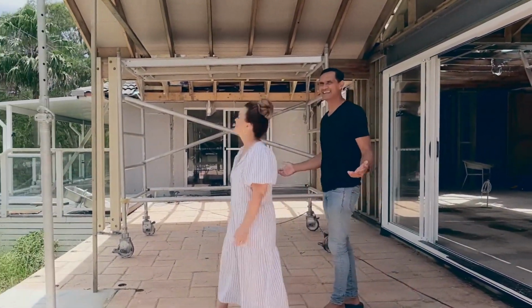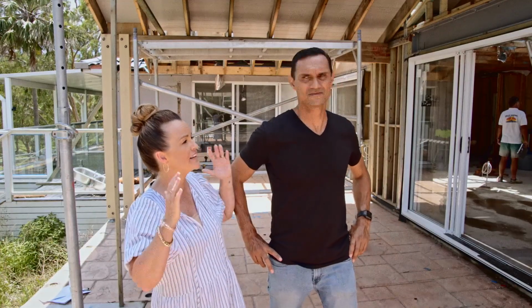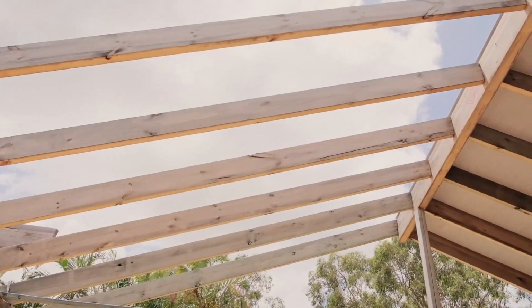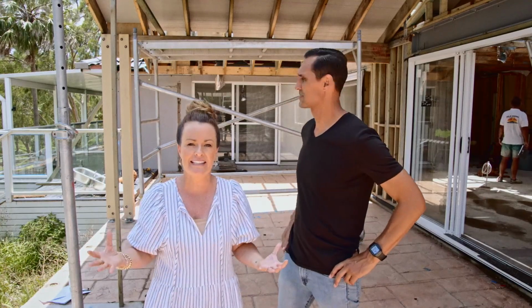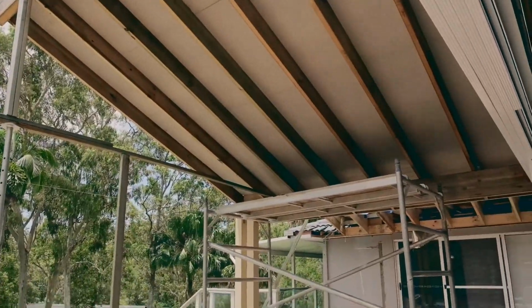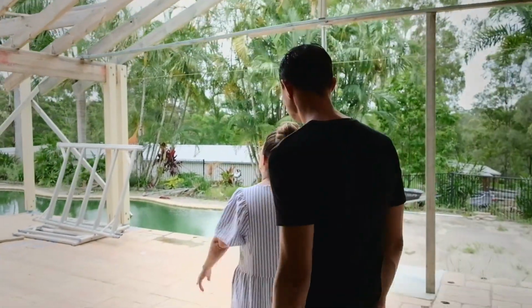Andy, we're standing in the outdoor space, and what I love that we've done here is we've carried the pitch from the living space out through here to the covered outdoor area. We've got the lining the same as what we've used in the living room. It creates a really cohesive look. It's very coastal. It's really that beautiful indoor-outdoor flow that we love in Australia. It's just Aussie living at its best.